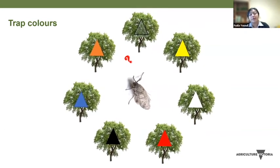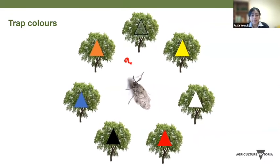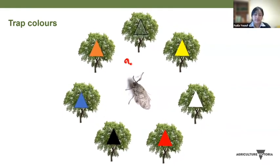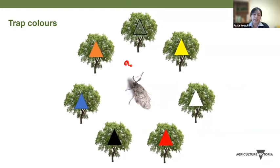Clear traps were custom made from double laminated clear sheets, and all other colored traps were made of corflute material. Each trap color was replicated 10 times, and we counted the number of carob moths, and also the number of all non-target insects captured on these sticky cards. The counting was done weekly for the duration of 8 weeks.